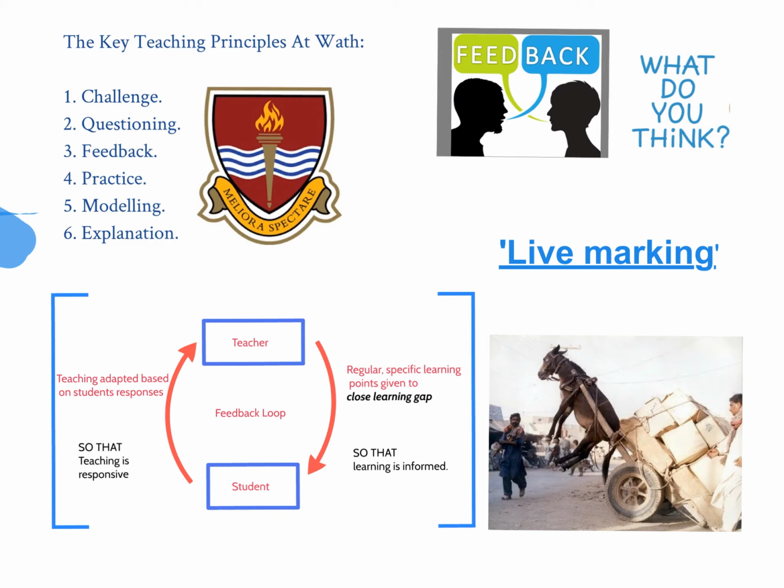Okay, we're just going to have a little look at one of our key teaching principles, the concept of feedback. As you can see, feedback's one of the 6 that we're looking to try and embed here at Wath. We've looked at challenge, questioning and feedback in quite a bit of depth so far this year. And we're going to hopefully look to develop practice, modelling and explanation over the next 6 months.